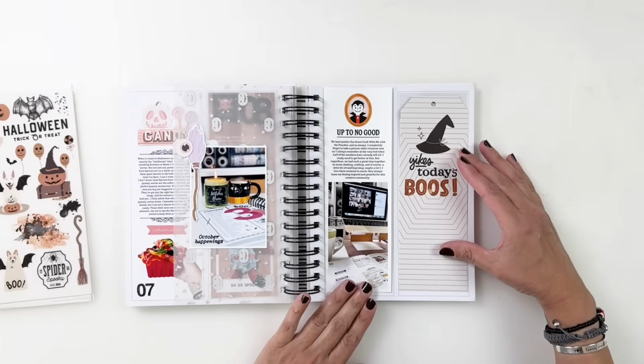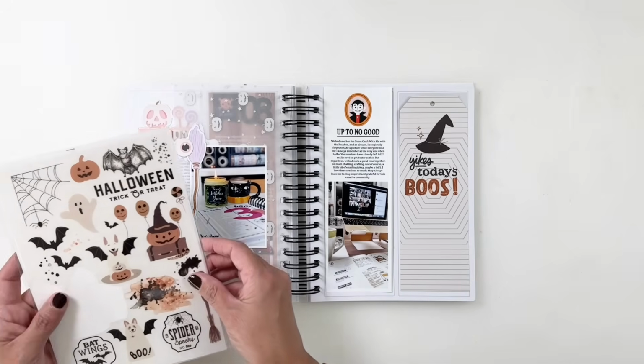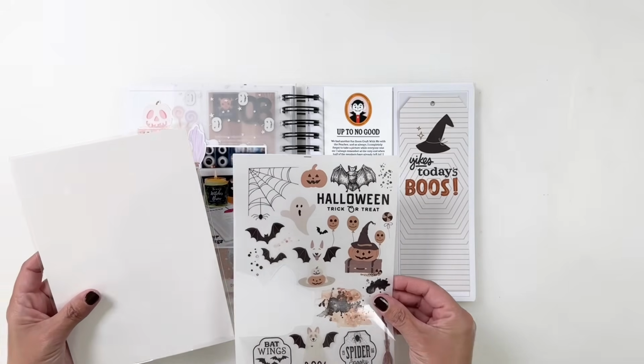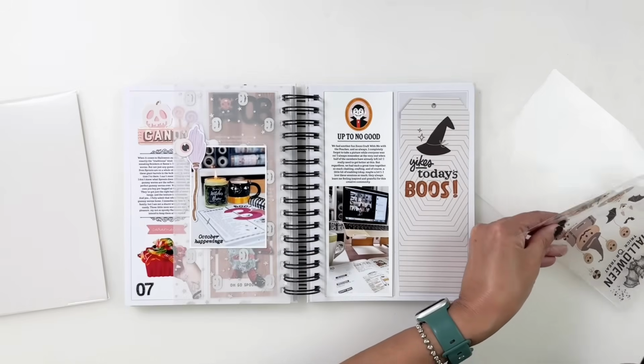I think that's very cute. I just need to fill in the space. And I definitely have a lot of things that I can use to fill that space up. So I might stick to my ribbons. I like this and I like that. So I think I'm going to use those two.